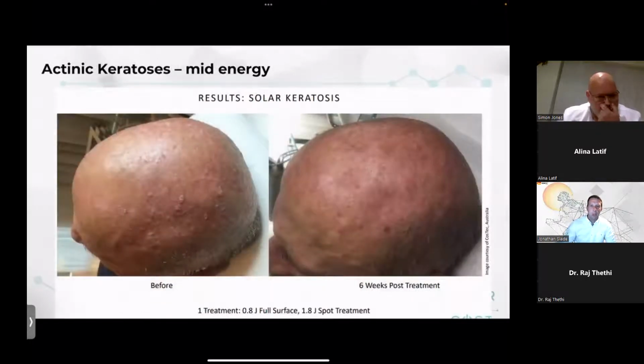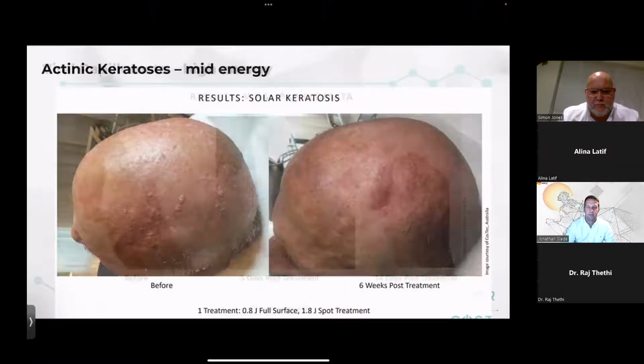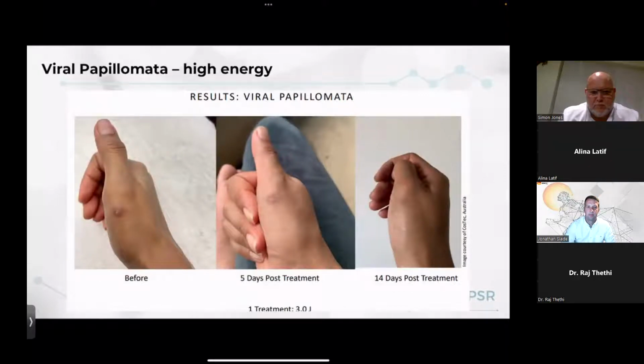This is actinic keratosis, kind of mid-energy, and solar keratosis on the scalp. We can see a beautiful result. It's only one treatment, 0.8 full surface and not 1.8 spot treating of the areas. And it's just a single treatment and it's gone, which is fantastic, especially for potentially precancerous lesions.